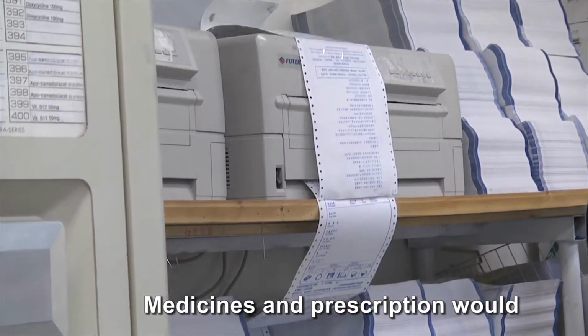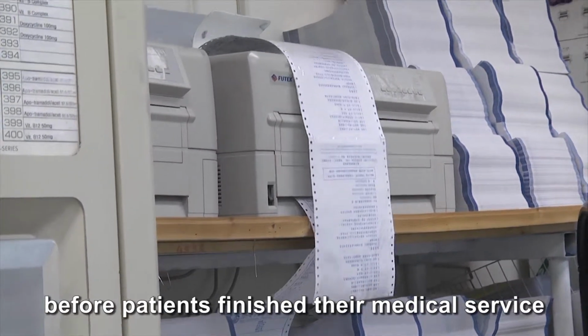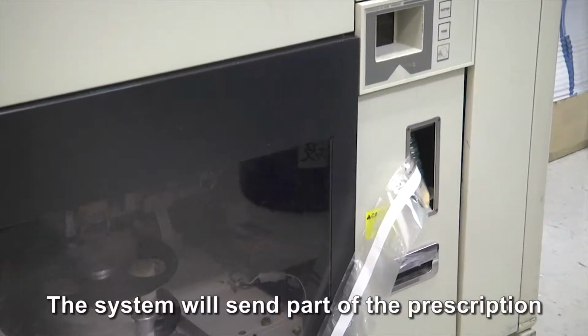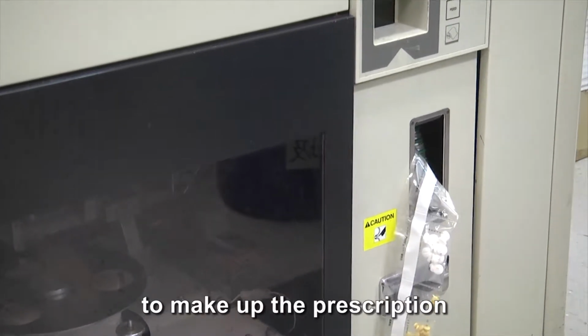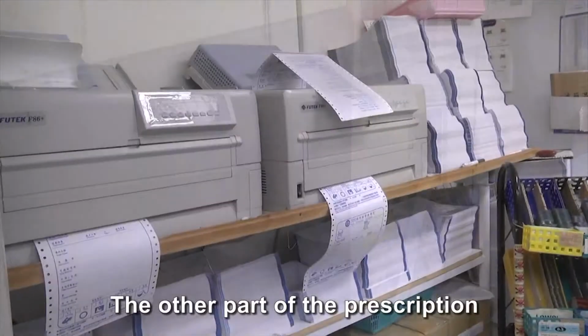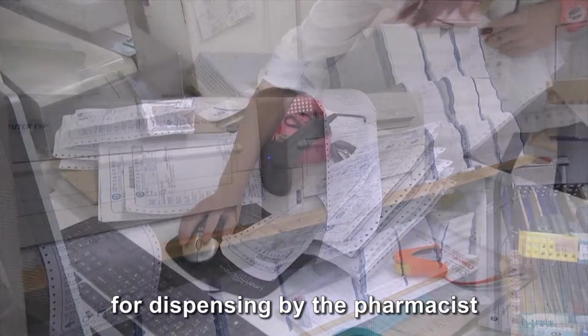Medicines and prescriptions would already have been transmitted to the pharmacy before patients finish their medical service. The system will send part of the prescription to an automatic medicine packaging machine to make up the prescription. The other part of the prescription will be printed out for dispensing by the pharmacist.